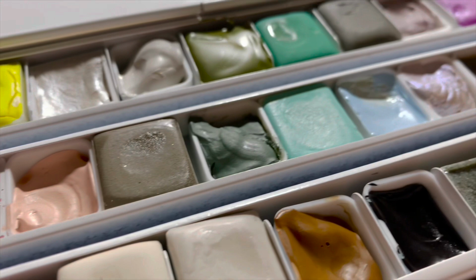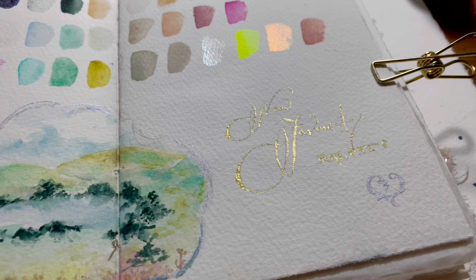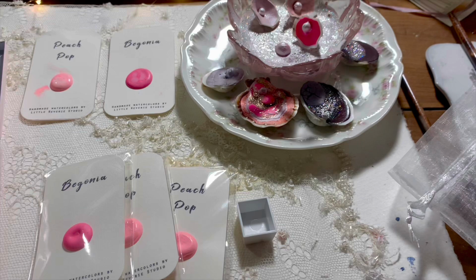And yeah, you can see the colors here swatched out. I had a little go of painting with them, and you can see that the color palette is slightly different from my last favorites palette, I'll put a link to that. And these colors are a little bit more earthy. And then we also do have some bright ones, some sparkly ones.